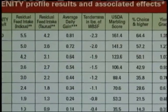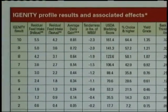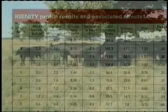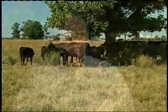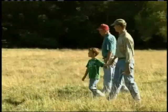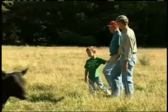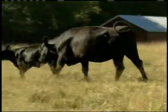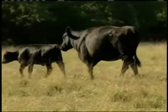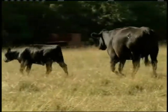The range of traits analyzed in the Igenity profile is unmatched by any other DNA provider in the beef industry. We believe we are the leaders in terms of DNA technology. We have the most comprehensive internal and external validation process. And so customers should be assured that the Igenity profile information is comprehensive, it's accurate, and it'll allow them to utilize this information and make better decisions for their operation.